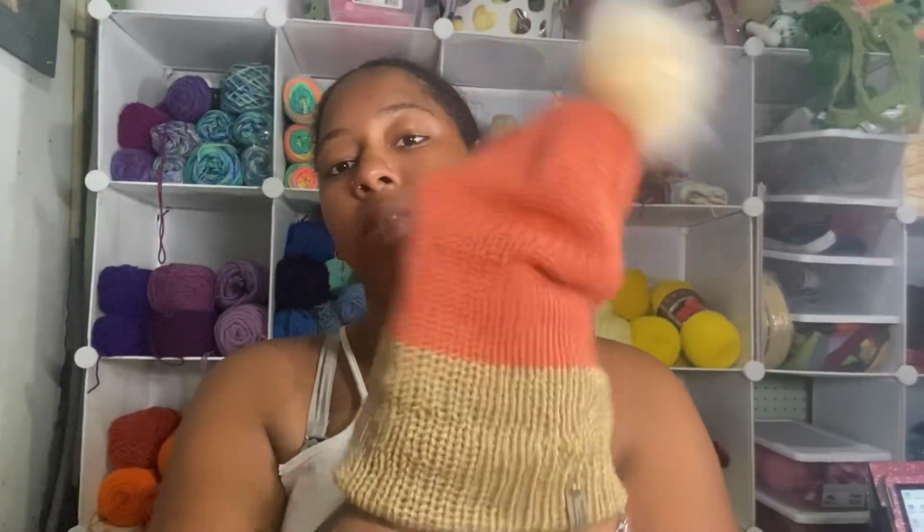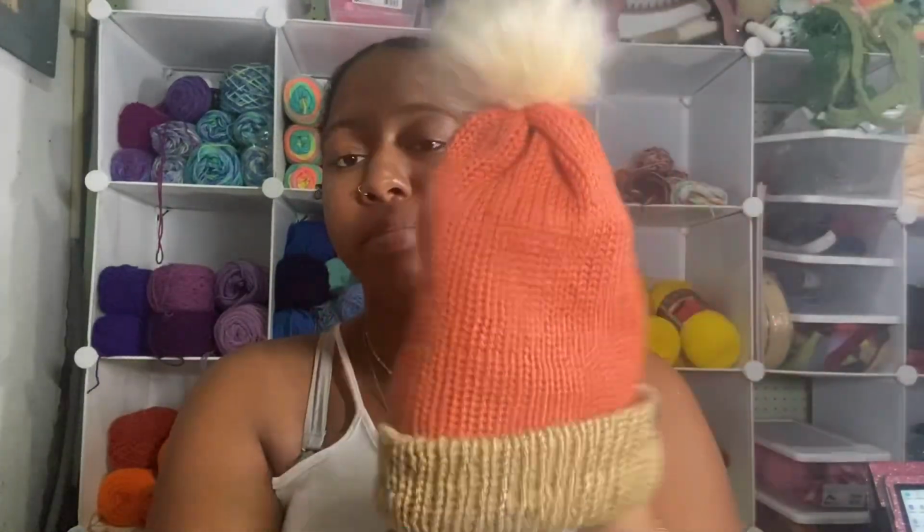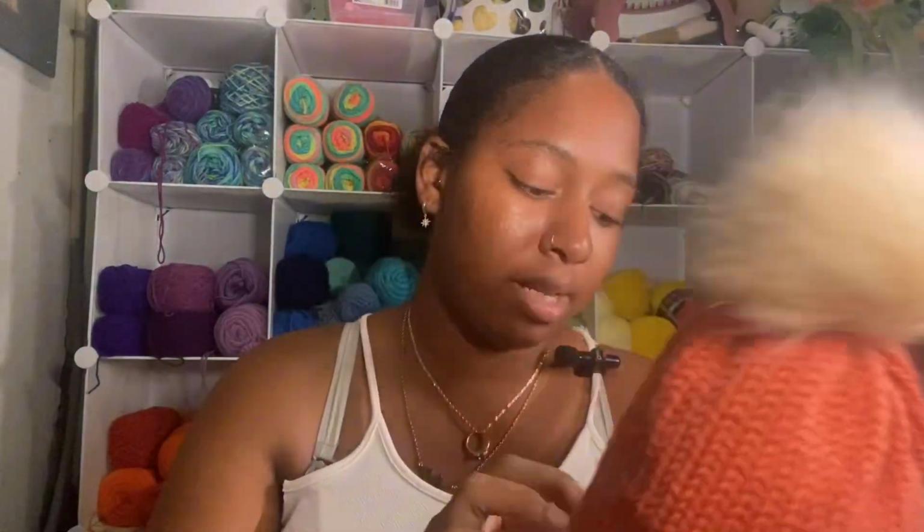Then moving on to the kid size with brim. So these could be kid size or these could be adult size without the brim. So it could be adults without, but kid size with, if that makes sense. So yeah, I don't know what this color is, and I think this color is called tan or ecru, and it is a Red Heart Soft.